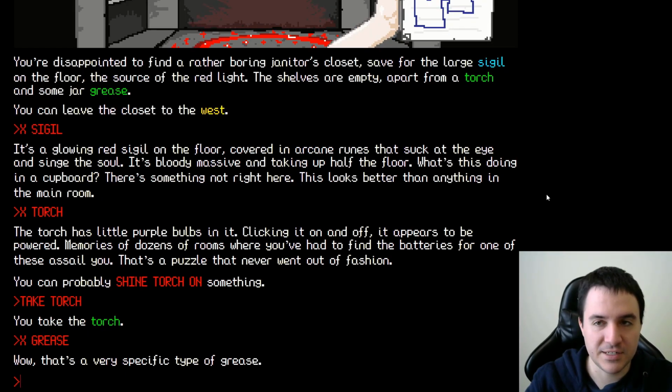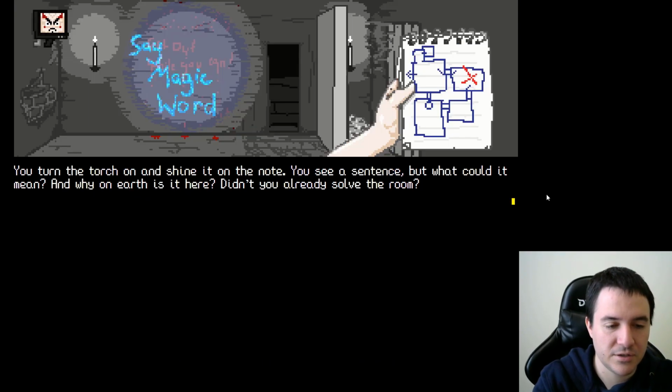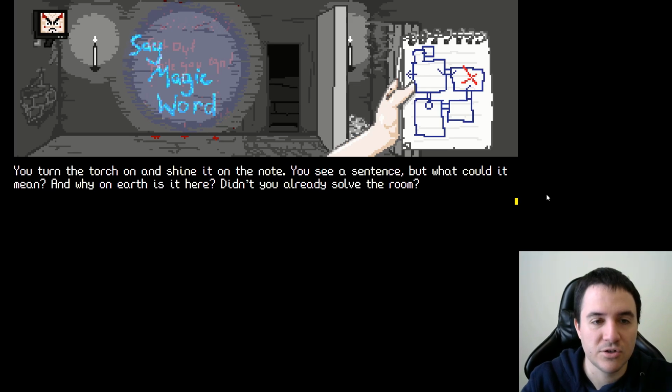Wow, that's a very specific type of grease. Shine torch on smear. You turn on the torch and shine it at the note. You see a sentence, but what could it mean, and why on earth is it here? Didn't you already solve the room?